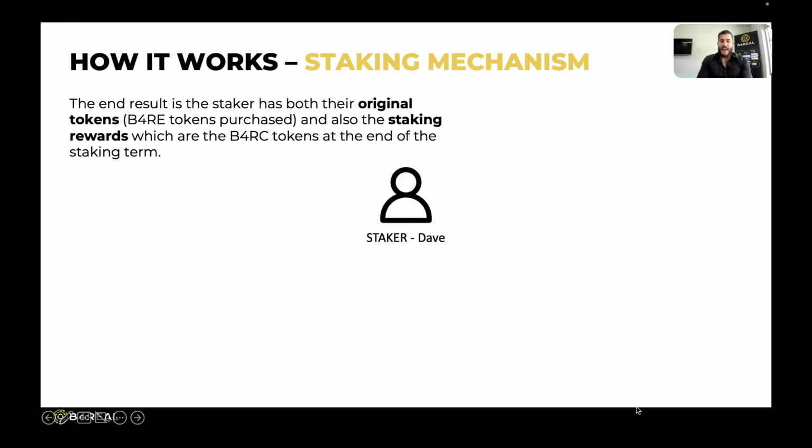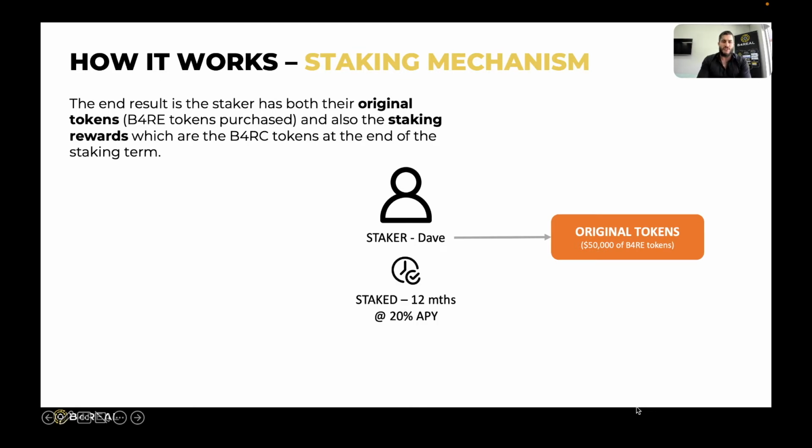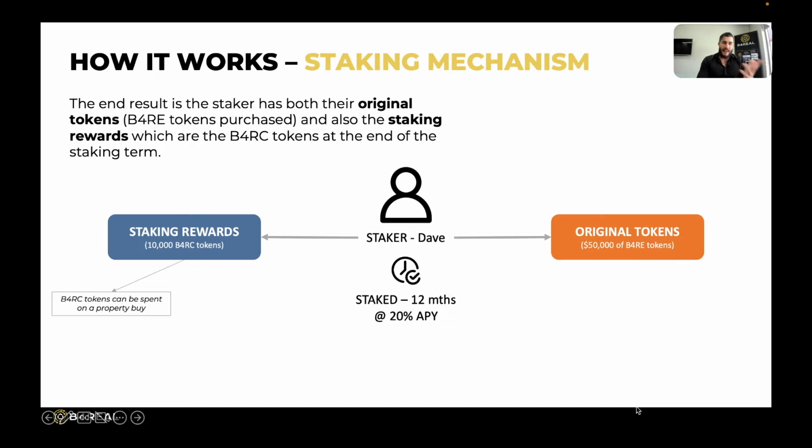So imagine you've got Dave. Dave has got $50,000 worth of Be4RE tokens. And effectively, he locks those up for 12 months at an APR of 20%, yeah? Now, after 12 months, Dave has got $10,000 worth of Be4RC tokens. These are his staking rewards. Now, he can either use those Be4RC tokens directly on a property buy, or he can sell those on the secondary market like I briefly explained before.